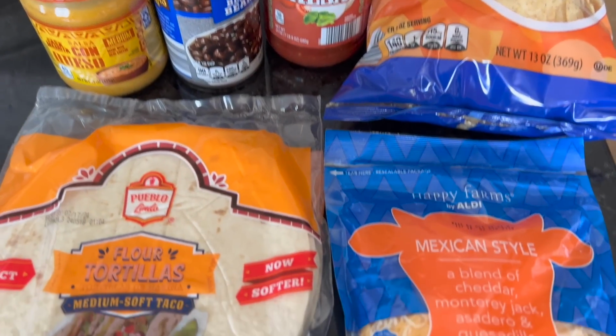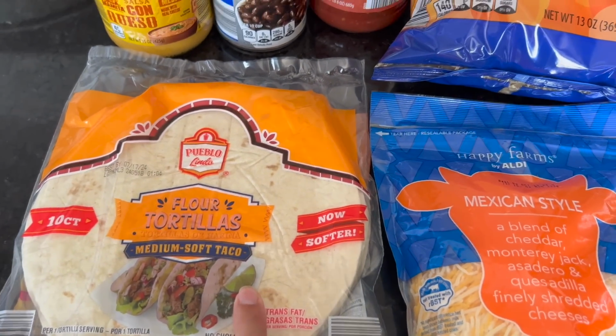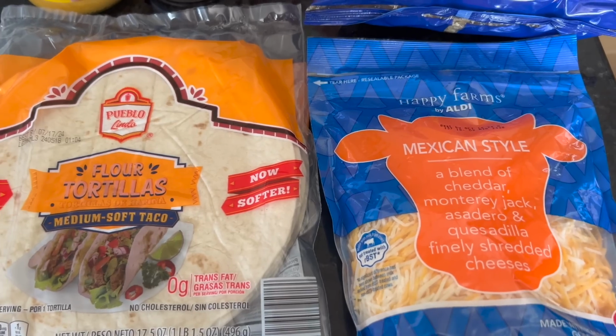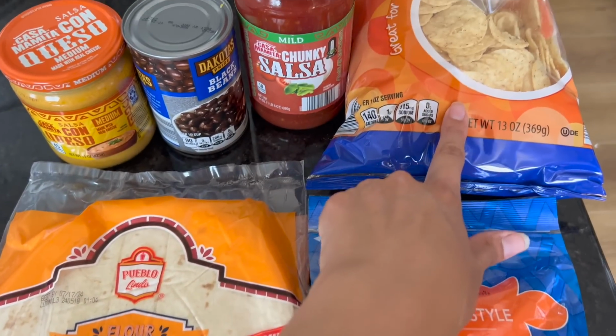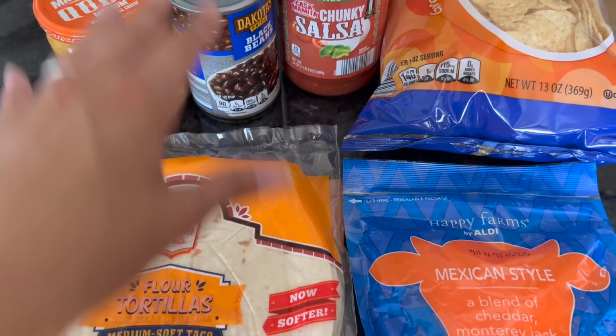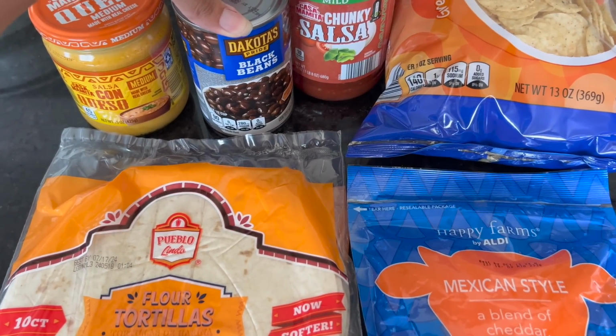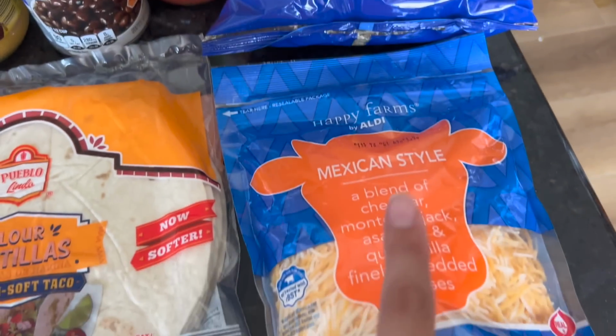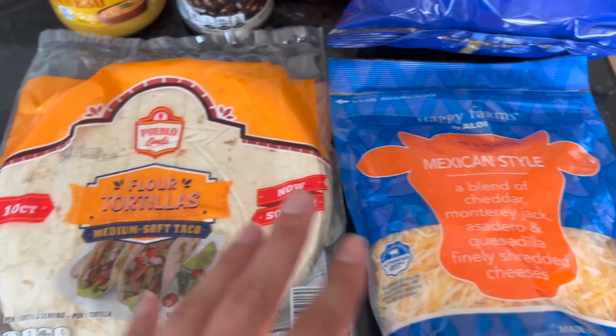Okay, so first we're gonna start with this option, quesadillas or nachos. So you could go a number of different ways. My kids love this Mexican shredded cheese, but with the nachos, you could dip it with this cheese and salsa. You could have black beans with it. My girls love black beans. You could also just bake in the oven these chips with cheese on top. You could even microwave it.